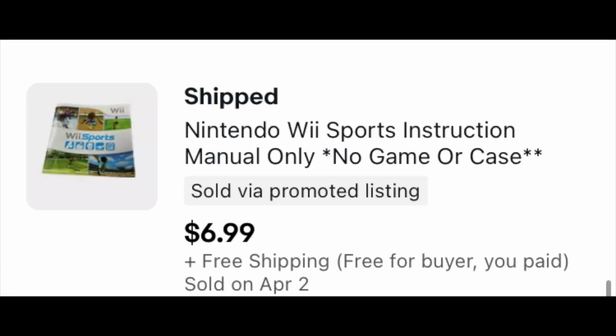Another parted out thing, another, hey, if you find this, don't just throw it away, because there's some money there. I got a Wii lot. You've seen me parting out all of the extra bits and pieces out of this lot. And this was the last piece to go. We sold every bit, every piece. This is the Wii Sports manual. I didn't have the cardboard thing. I didn't have the game, but randomly the manual was in the pile. I sold just the manual for $6.99 free shipping.